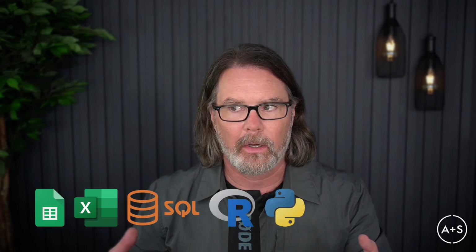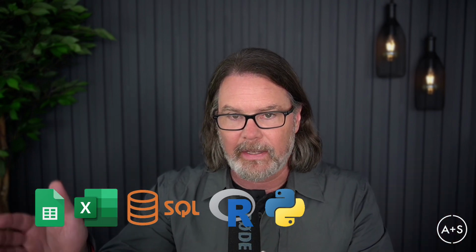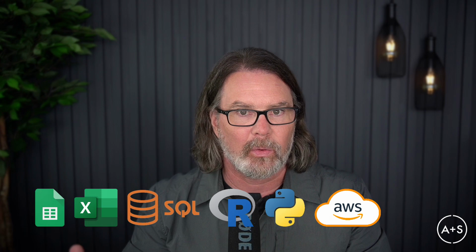like spreadsheets, Google Sheets, Excel, to more complex, sophisticated tools like SQL, R, Python, all the way, depending on what the data situation is around that analyst, very specific technologies like AWS or Google Cloud. Ultimately, having techie skills allows you to just bring in more and more data to your project. And the more data that you have, the deeper your insights will always be.